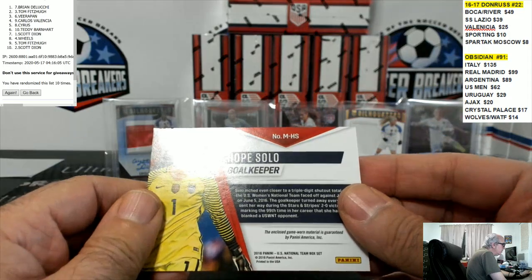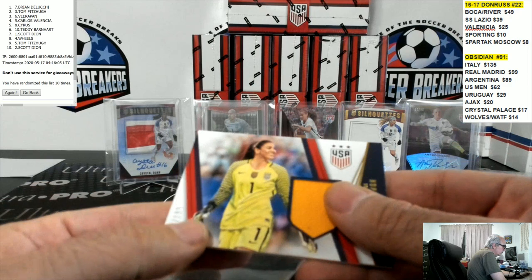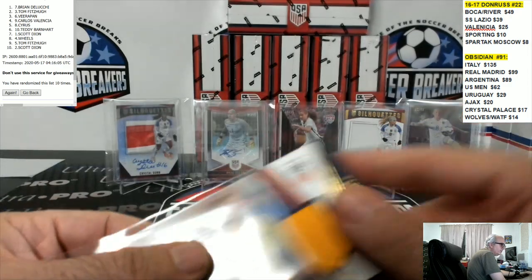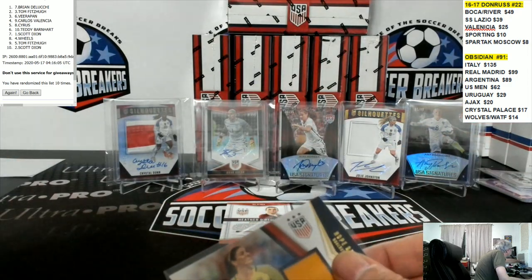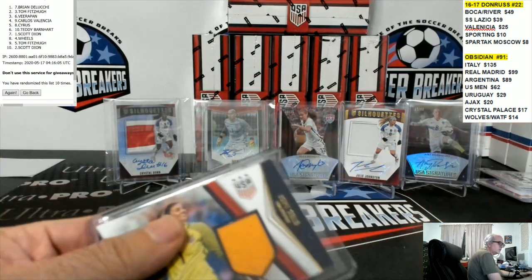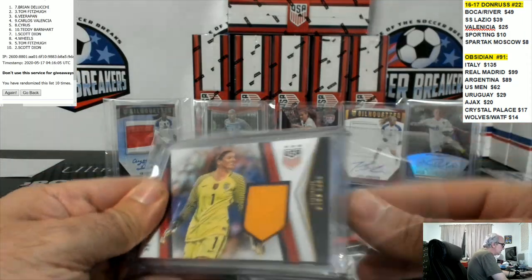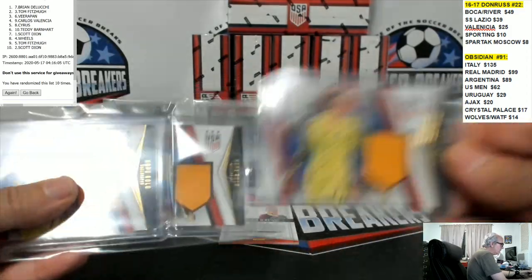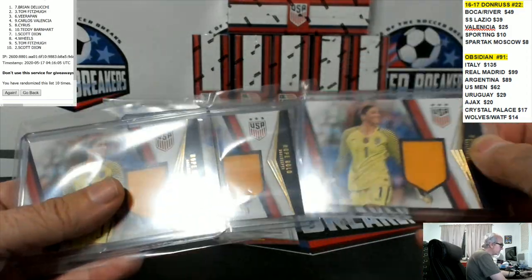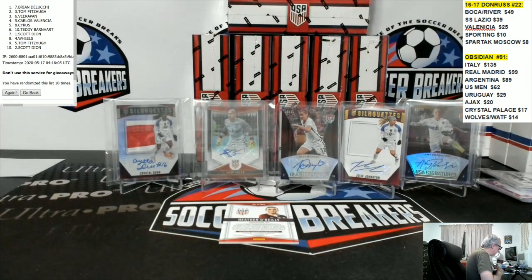All right. How about Hope Solo? Hope Solo, to 199. Was Hope again? Was Joshua? Josh likes those Hope. That's a lot of Hope. Three of the same Hope card so far. They're all game worn. That's pretty cool.